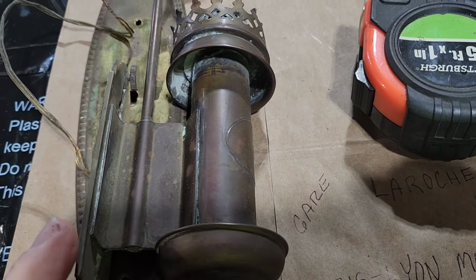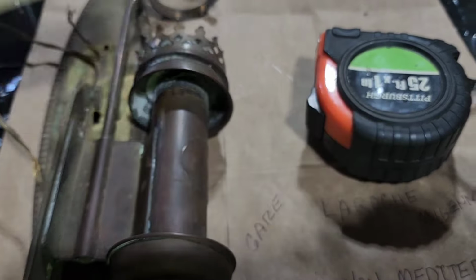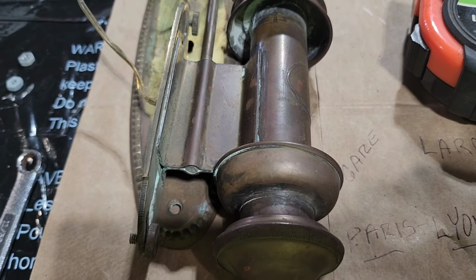We took some apart at Aurora Lamp Works a couple days ago. Because I've never had one apart, it's the only one I've got, and you just don't see very many of them, but he's got quite a few.